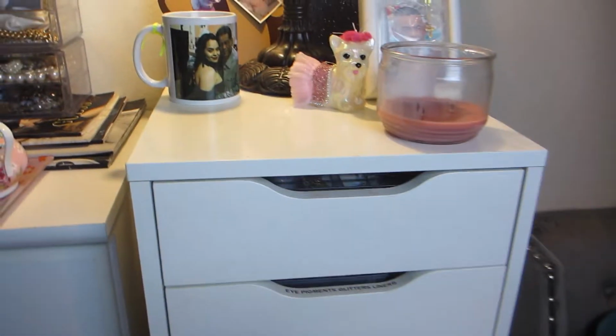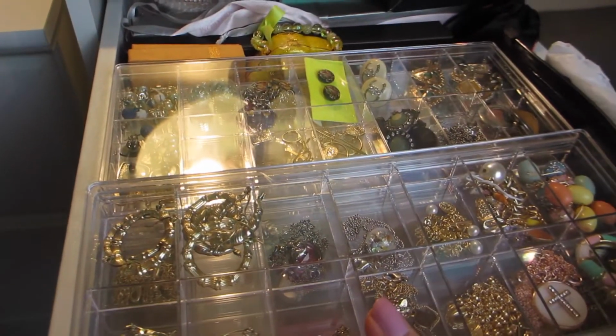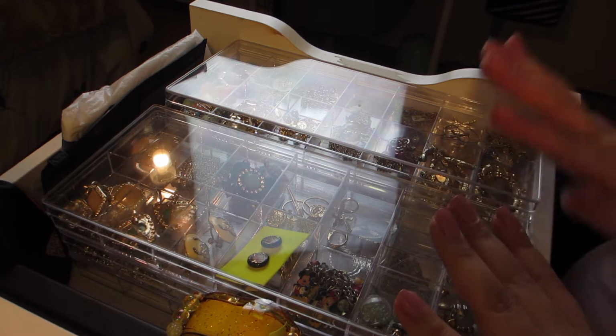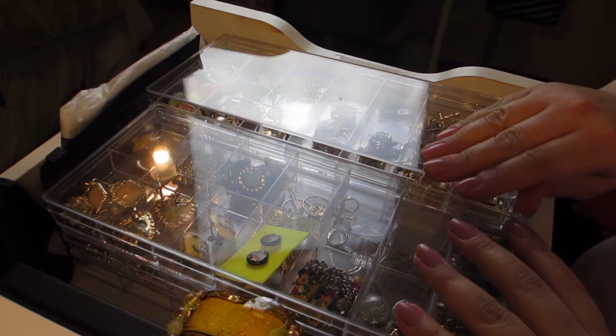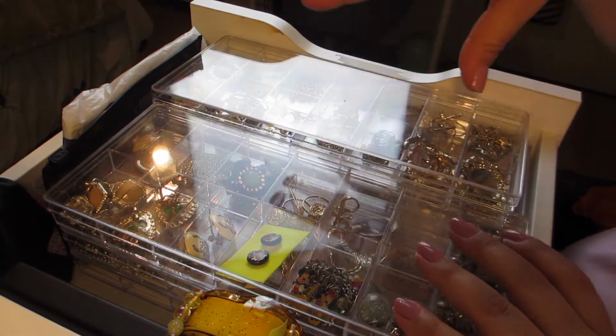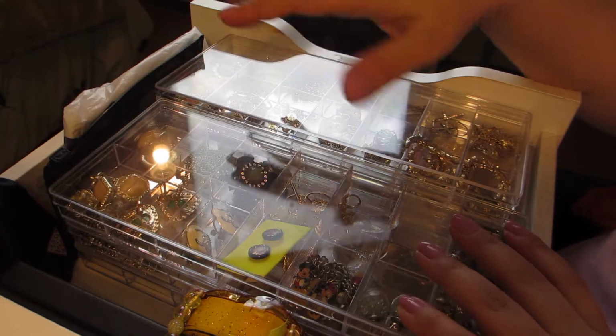Again, on top of the drawer, you go to the first one, and this is the only one that I have with my jewelry. Alright guys, so right here when you open it up, there's a bunch of these compartment containers. I have 6 of them I believe, and then there's 3 here and then 3 here.